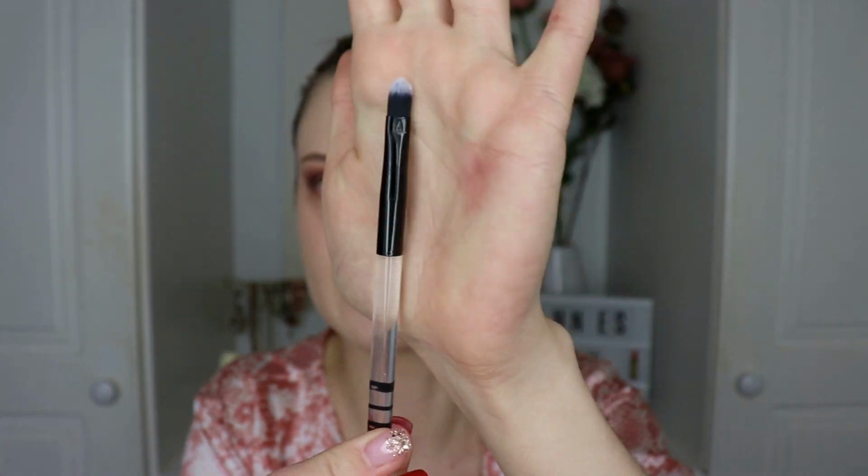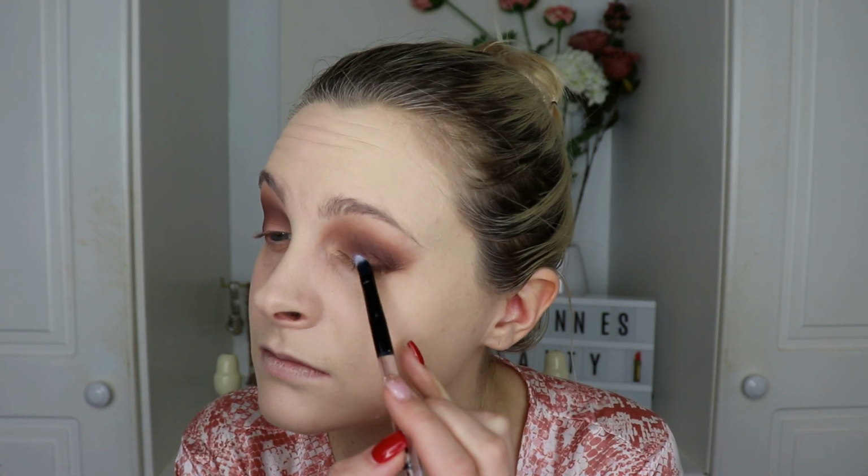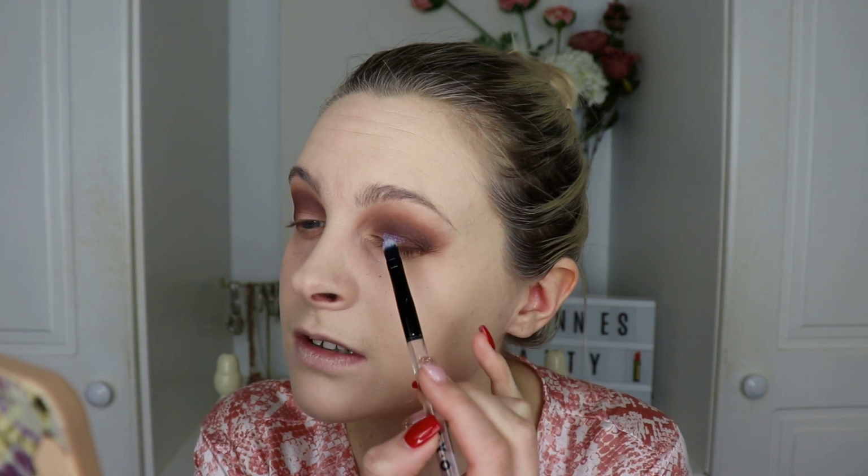Generally with these, it's better to use a flat synthetic brush. I'm going to use this one from CYO. There's no name or number on it, just a flat synthetic brush. I'm going to try that and see if it works. Yeah, see on the brush, there's almost nothing coming off there. I don't want just glitter, I want that purple colour. I want it to be opaque. So, oh my goodness.